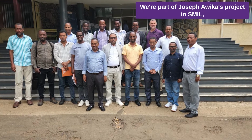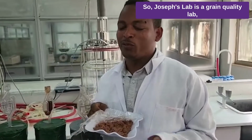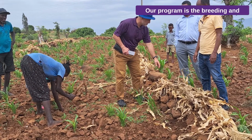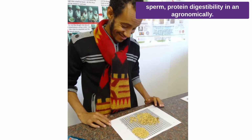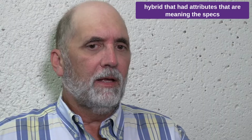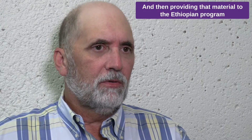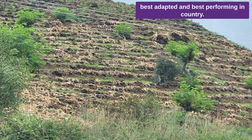We're part of Joseph Owika's project in SMIL, which is to develop quality, value-added quality attributes in grain sorghum for processing and utilization. So Joseph's lab is a grain quality lab, which characterizes the grain for its utilization attributes and how different traits can affect that. Our program is the breeding and development component of his program. So it's our lab, or my breeding program, that identified lines with waxy endosperm and protein digestibility in an agronomically desirable form. We created those lines so that you could produce a hybrid that had attributes meeting the specs for the quality that they want in a hybrid, and then provided that material to the Ethiopian program to identify the specific hybrid combinations that would be best adapted and best performing in country.